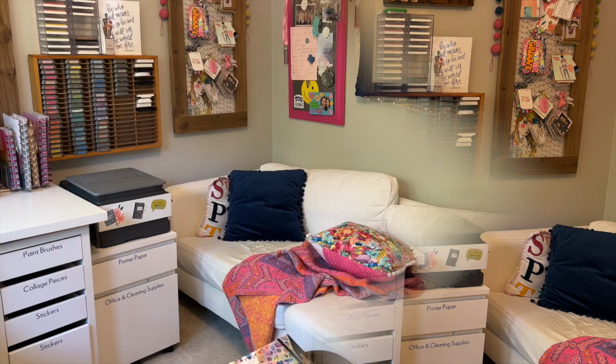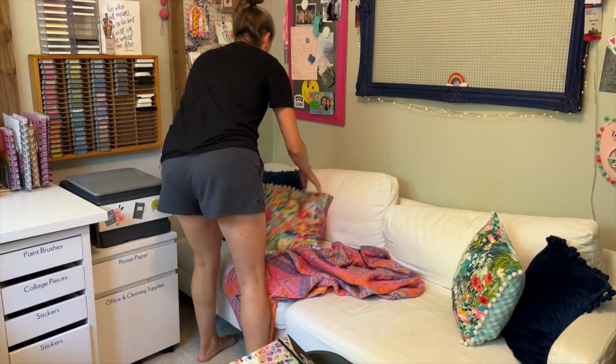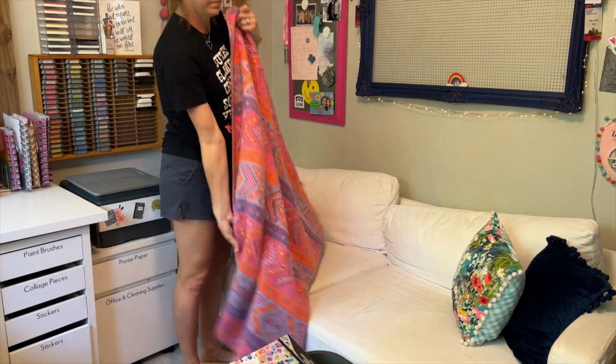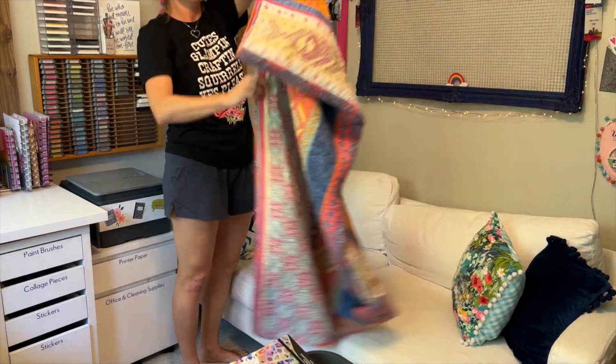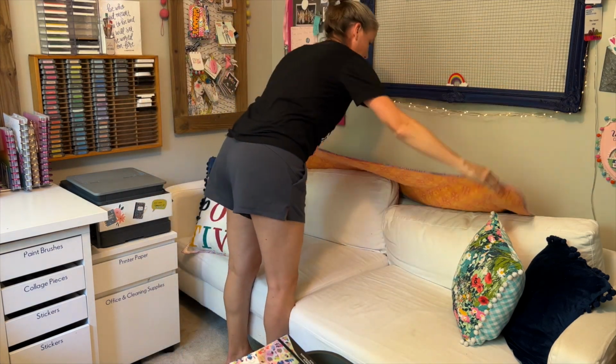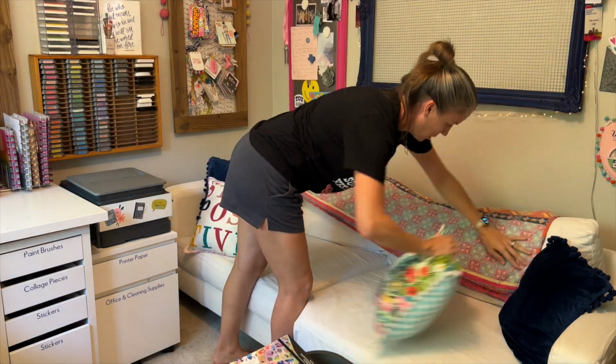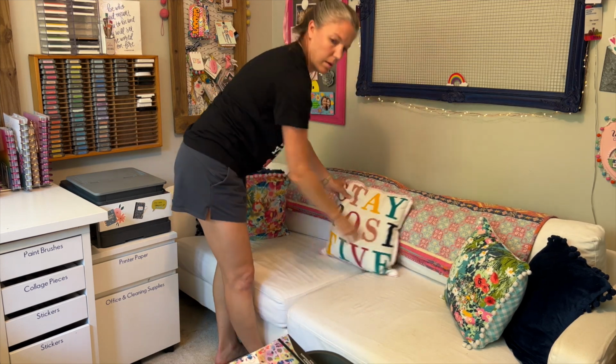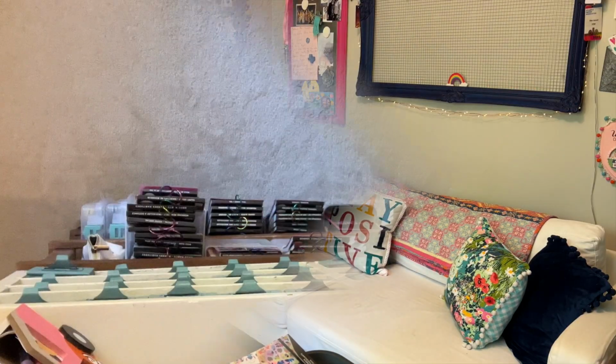Normally I start with the couch area, but I'm ending with it today. I just have my sticker books left after this. But just shaking this out, this probably needs to be washed. It is Penny's favorite place to hang out. That is my beagle that spends most of her time in the craft room with me. So I have to fluff up those just a little bit and fix that. Oops, one pillow fell down.